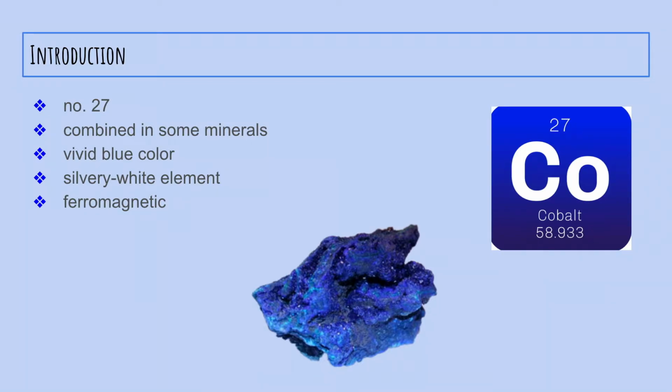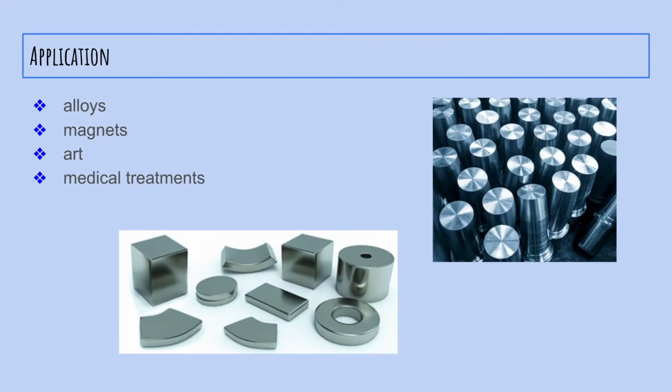It is a silvery white element, ferromagnetic, and very hard. Cobalt is used in many alloys, magnets, and magnetic media, as a catalyst for the chemical and petroleum industries, and as a dyeing agent for paints and inks. Cobalt blue is an important component of the artist's palette and is used in porcelain, ceramic, stained glass, tile, and jewelry enamels.